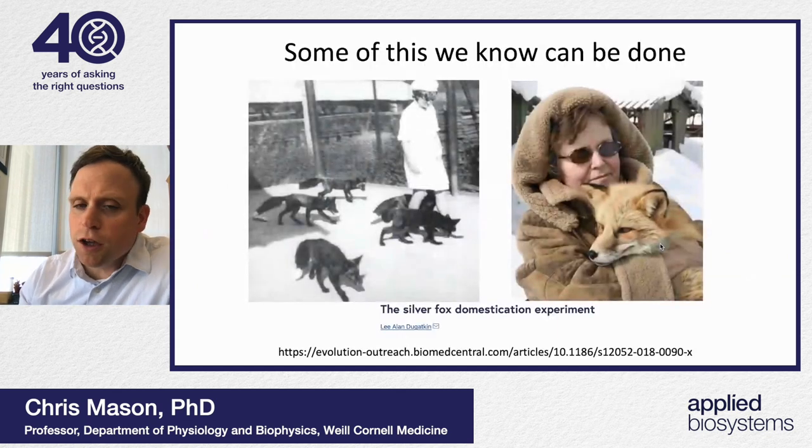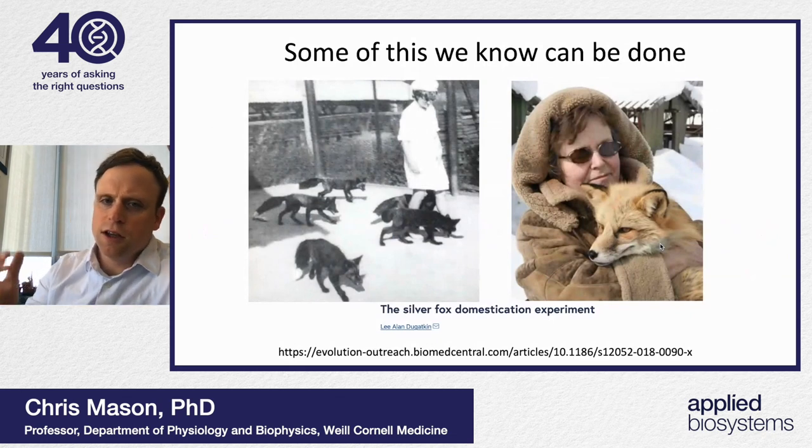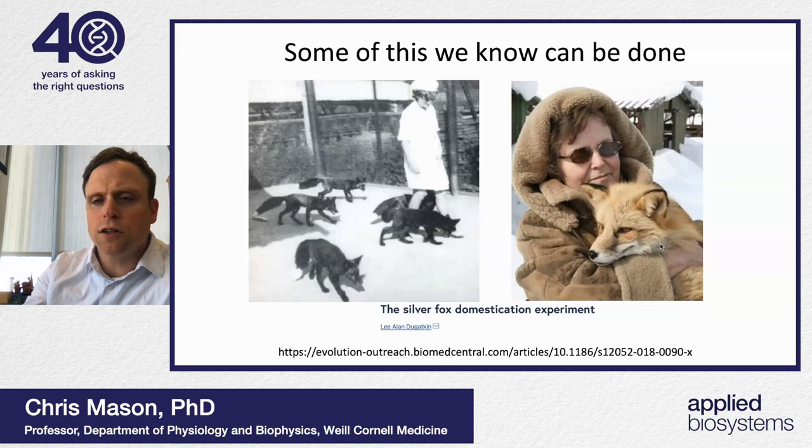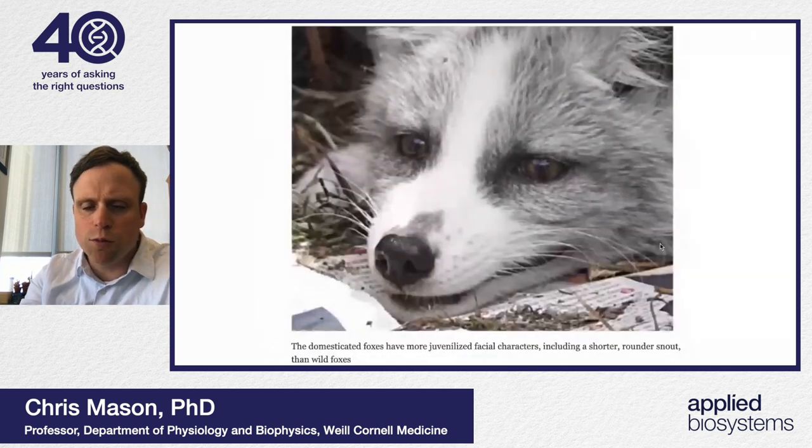Well, some of this too, we know can be done. If you've never heard of the silver fox experiment, it's extraordinary. They took foxes that were the aggressive ones and let them die of old age and took the more playful, docile foxes and saw, could they become dogs? And within about 40 years, they started to change some of their facial features. They got shorter snouts. They became more playful.